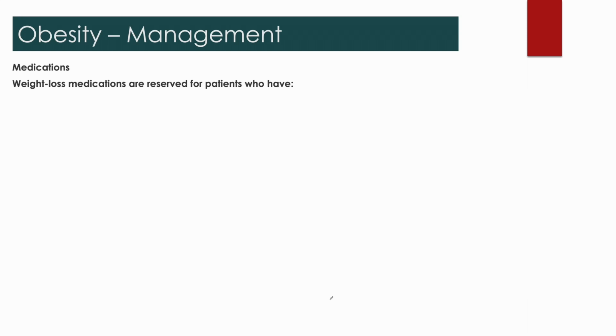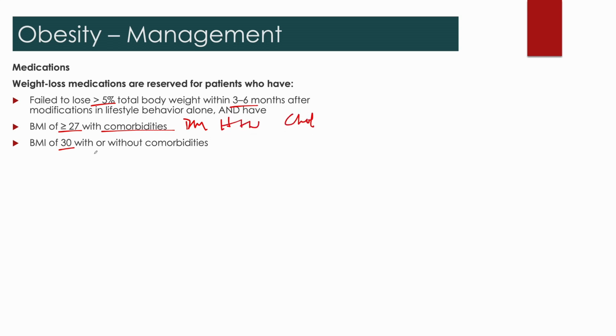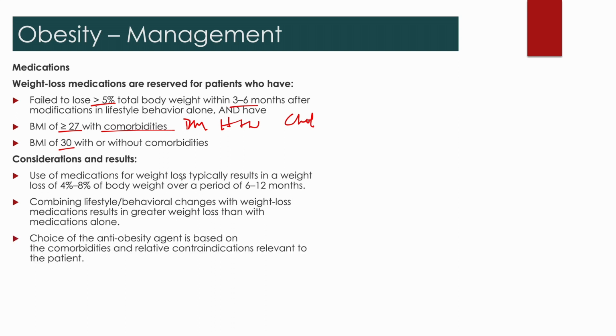As far as medications, there are some weight loss medications on the market that are helpful for patients that cannot lose weight. So those that have failed to lose 5% within 3 to 6 months, that have tried lifestyle behavior modification, and those that have a BMI of 27 or more with comorbidities like diabetes, hypertension, or cholesterol, and those with a BMI of 30 without any comorbidities, we can consider these medications. So there are certain weight loss medications like phentermine and other ones that you'll probably talk about a bit in pharm. They can help contribute to weight loss. They can help guide or aid the patient in overcoming that hump and getting things started.